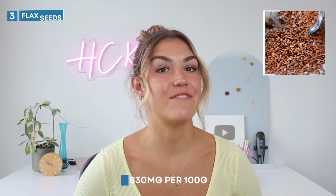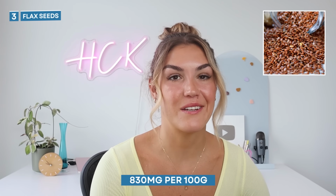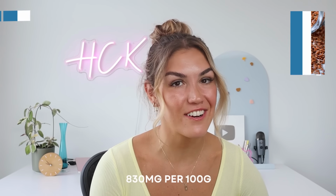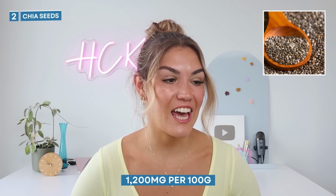Number 3 is flax seeds. Again, another, well, I guess this isn't a nut, but a seed that is very, very high in magnesium. There are many ways to incorporate it into your diet, just small amounts here and there, and that can help to boost your magnesium intake. Number 2, another seed, is chia seeds. Again, easy to incorporate a little bit here and there.